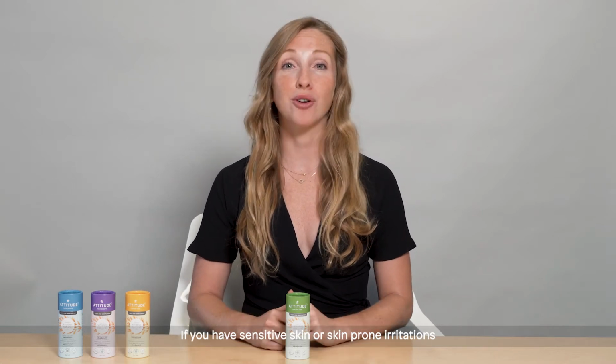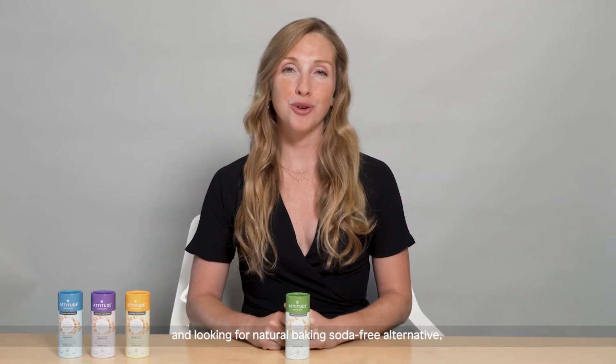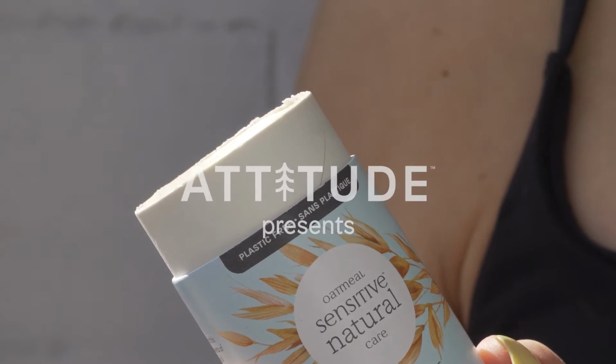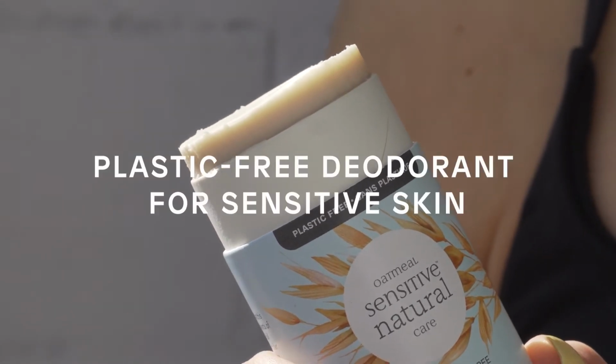If you have sensitive skin or skin prone to irritations and are looking for a natural, baking soda-free alternative, you've come to the right place. Introducing our new plastic-free deodorants for sensitive skin. They're available in 4 versions: unscented, chamomile, argan oil, and avocado oil.